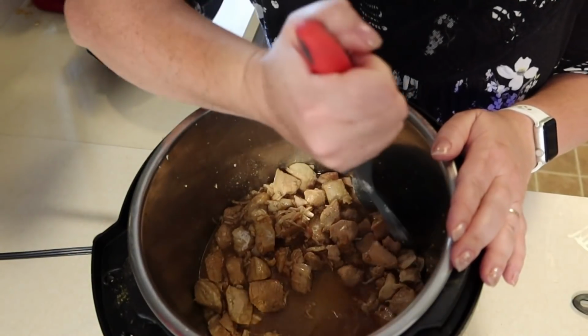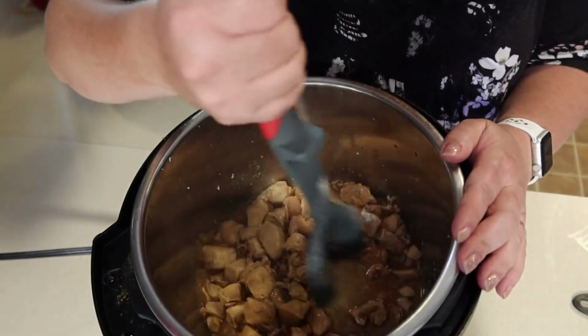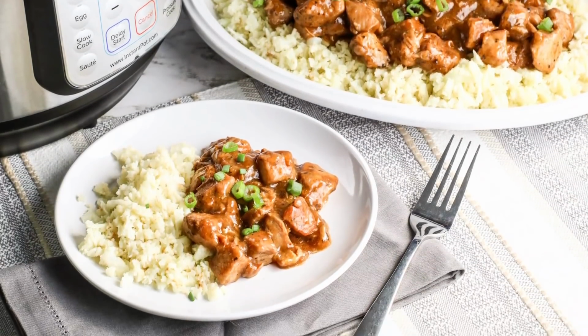Another way to do it is to remove a little bit of liquid from your bowl, whisk the thickener in, add that back in, and mix it all up. We don't have too much liquid in here, and I can already see that it's thickening up. So we have made a large family Instant Pot chicken and dumplings. We also made lazy lasagna, and we just finished making low-carb Instant Pot chicken teriyaki that you can serve up in a variety of ways.